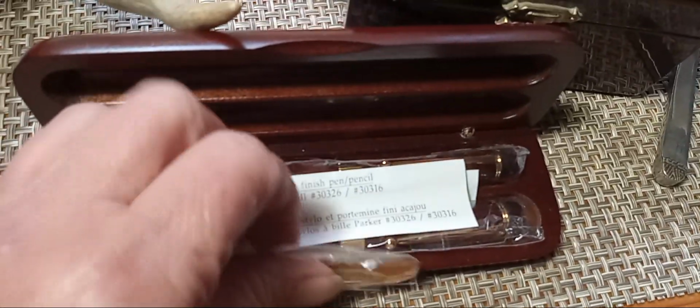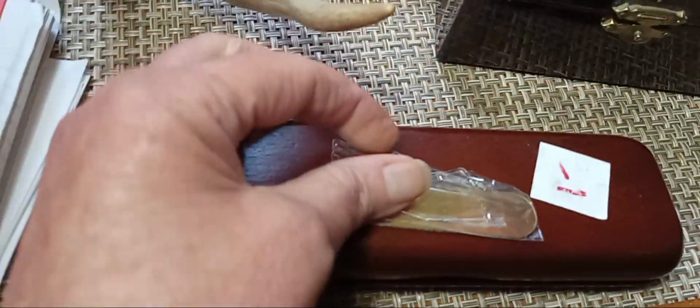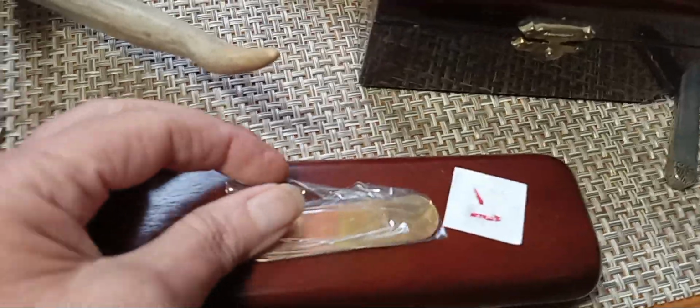Look at how beautiful. It's mahogany. It's a Parker. It's dated, I think, 1994. Nothing has been opened. It's all closed. And this brass plate, I believe you could monogram. And then it goes here. Isn't that cool?